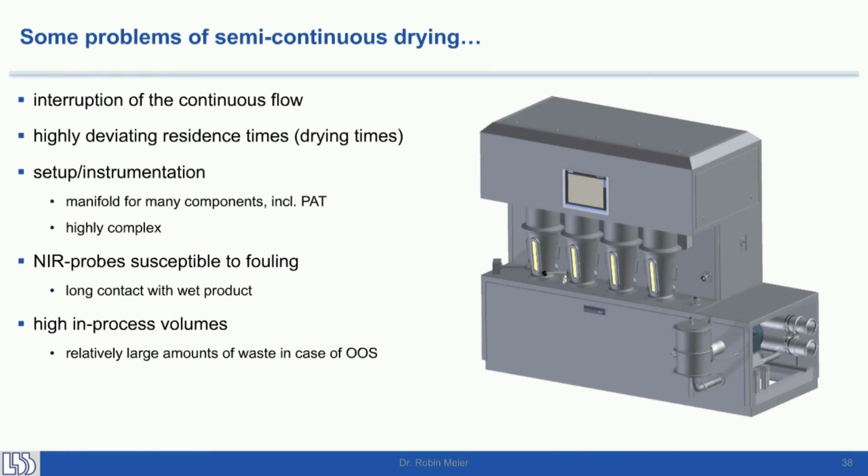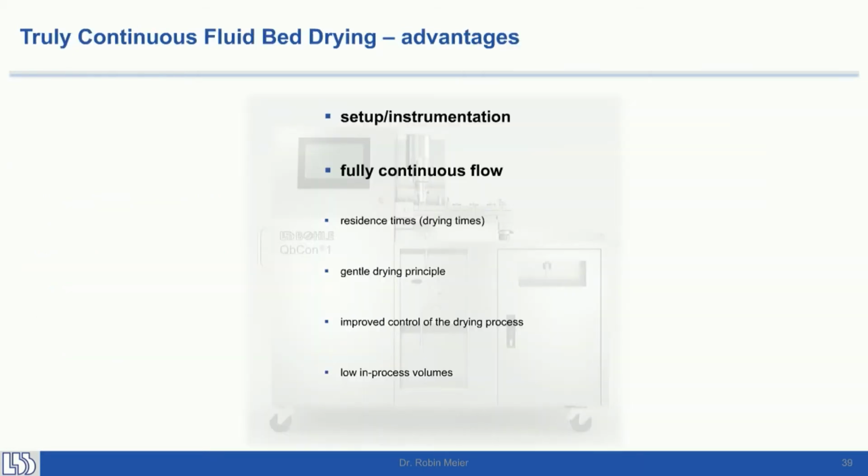This is the reason why we started to develop and to market a truly continuous fluid bed dryer, which also comes with different advantages, which I will show you during the next slides and which I will underline with data from different trials with different materials.